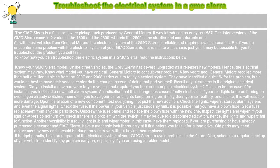If you leave your car and lights keep turning on, it may drain your car battery, and in time, this will result to more damage. Upon installation of a new component, test everything, not just the new addition. Check the lights, wipers, stereo, alarm system, and even the signal lights.